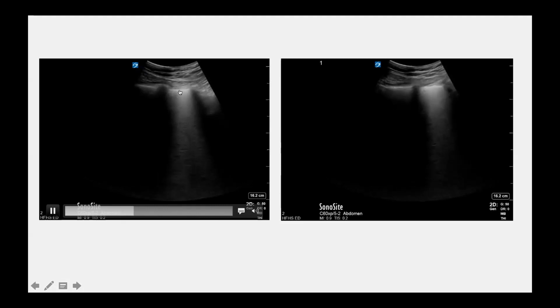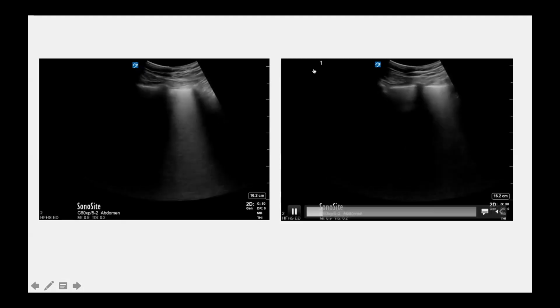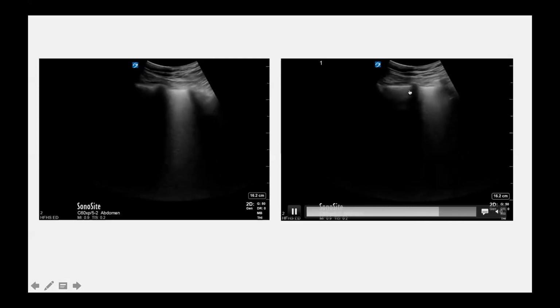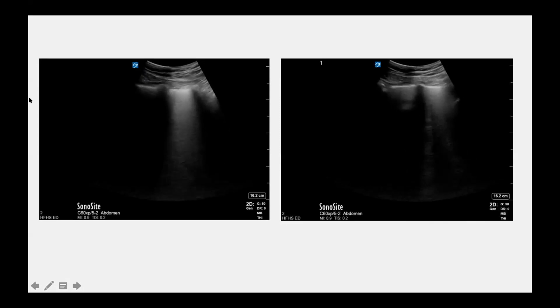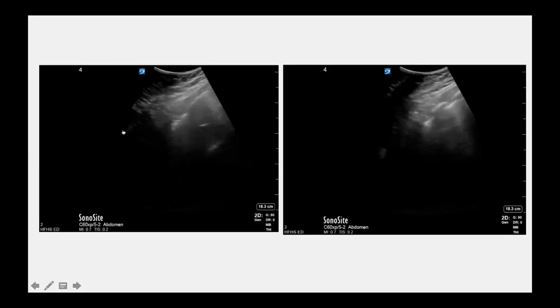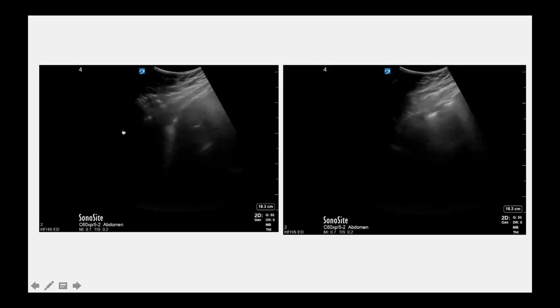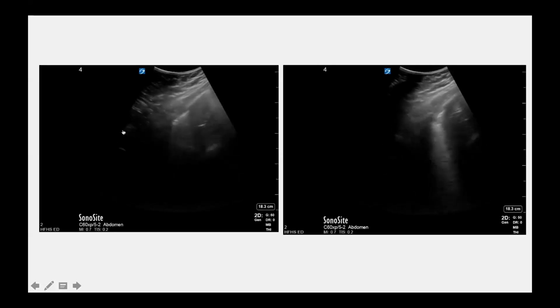But in terms of the actual pleural line, again, we label this as 1. So we're looking pretty anteriorly, and the pleural line looks relatively smooth. So here is the next set of images. And as we move a little bit more posterior, what do you guys think?